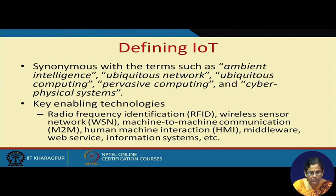So, this RFID, wireless sensor network, machine to machine communication M2M, that is your cyber physical system, human machine interaction, middleware, web services, are information systems, of course, are all the enabling technologies, key technologies for implementation of Internet of Things.